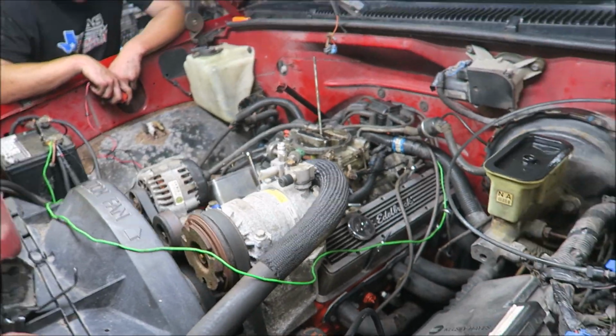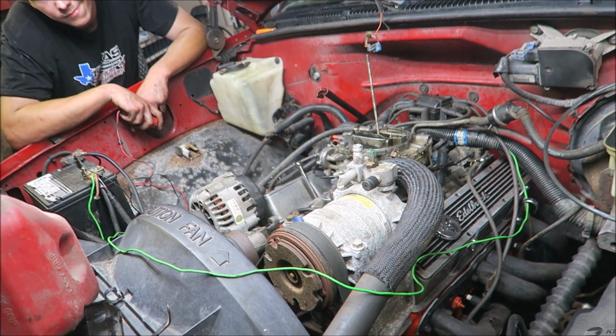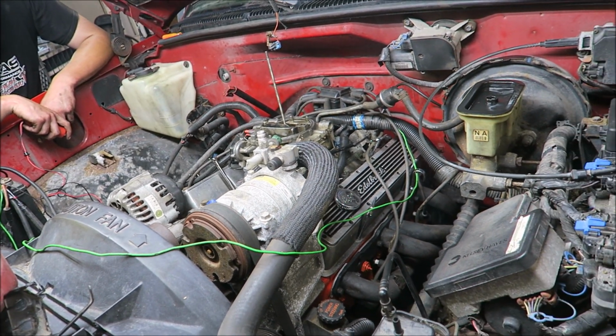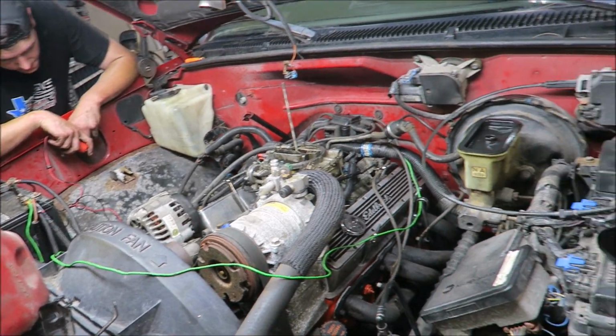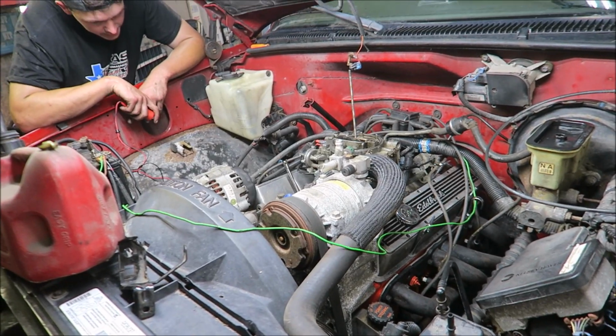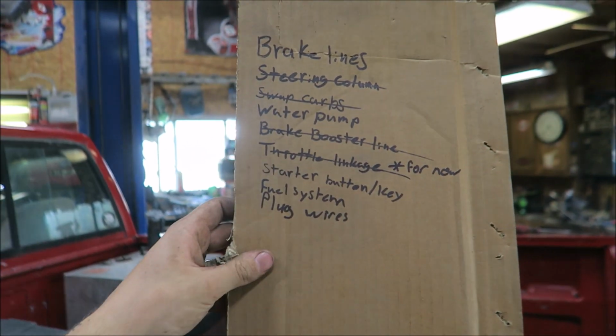Yeah. The only things left on the list are like an actual starter button, or find out why it's not starting on the key, fix the brakes, hook up the fuel cell that's in the bed, and we might be able to actually drive it around. And if we get to an exhaust. Yeah, that'd be nice. Alright. Oh, and the water pump.